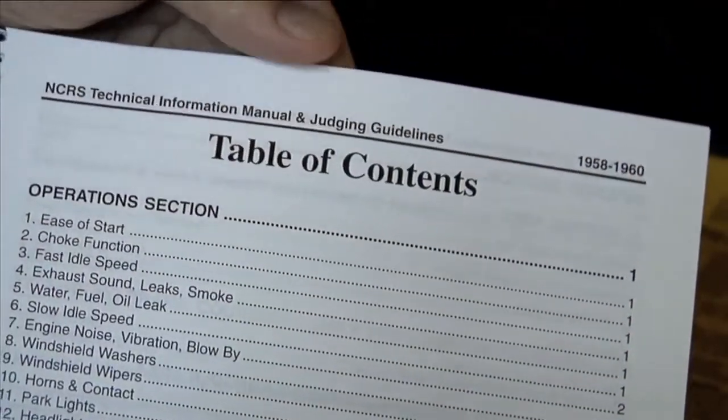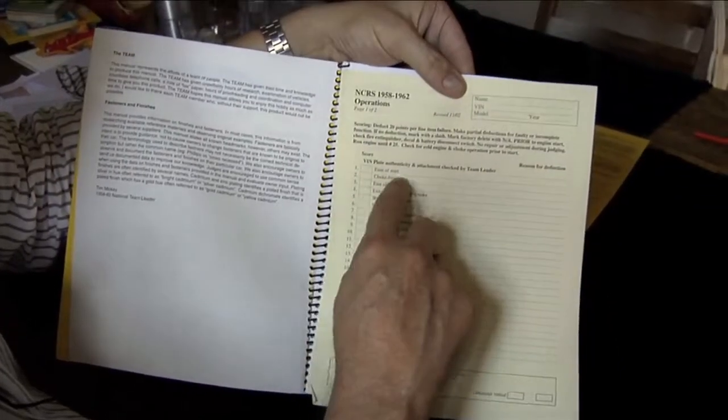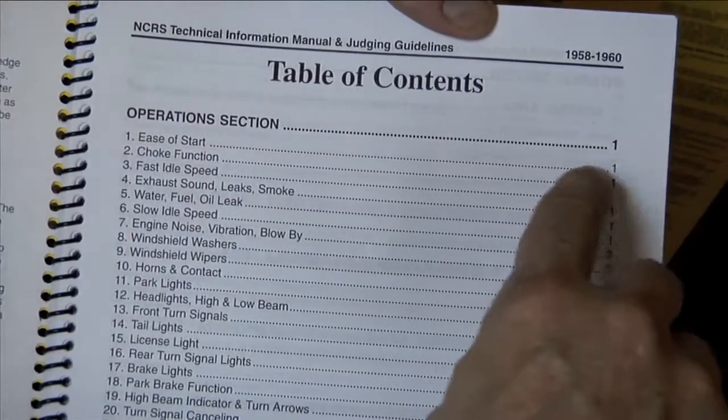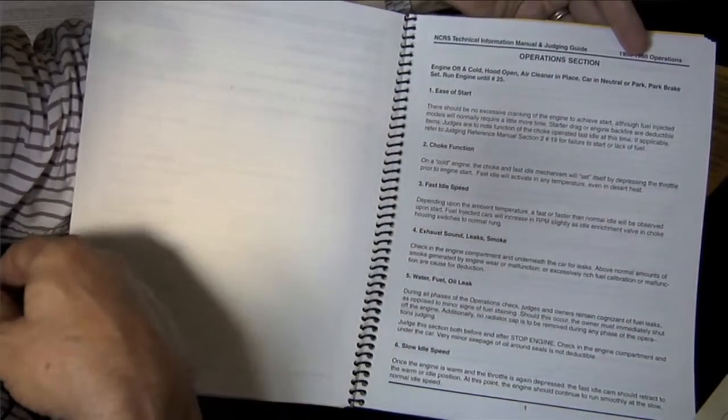Now let's move to the table of contents. Starting with operations, you can see how this section relates directly to the judging sheets for operations, beginning with ease of start and so on. If you require additional information about this particular section, simply go to the page indicated on the table of contents, and in this case, page 1.